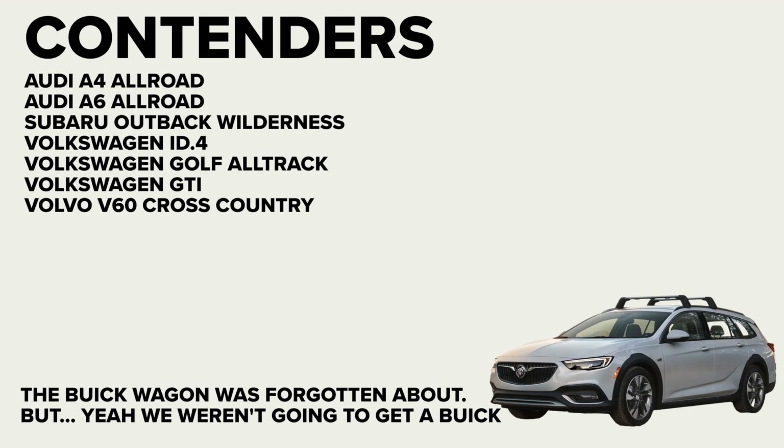We then began the next phase, which was to research all of these cars and go test drive all of these cars to see which one suited us the most.